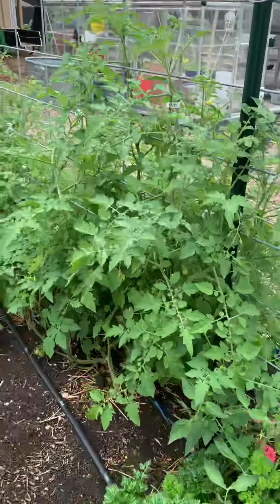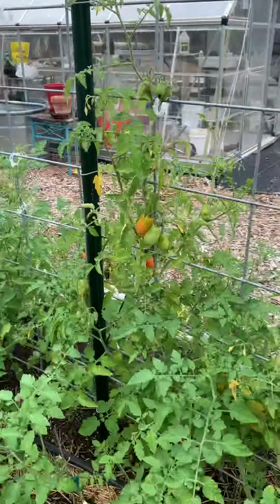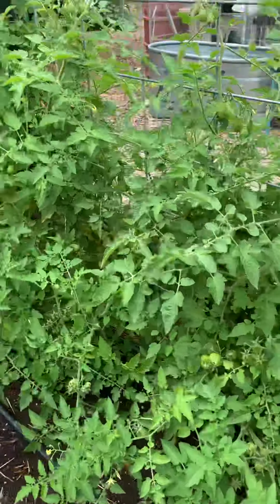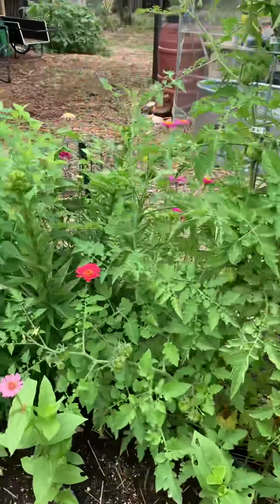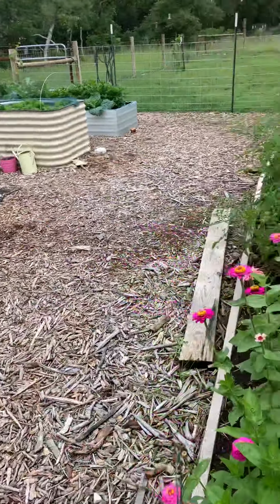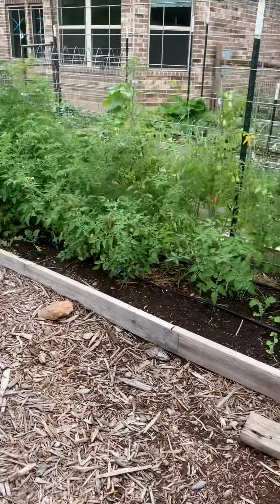And then this is my tomato row, and this is all Romas and Sweet 100s. And I've been picking tomatoes, and so they are definitely getting ripe. And it's just loaded with fruit. And then down here at the end, I have flowers again. And so there's the other side of the tomato row. So that's kind of the kitchen garden.